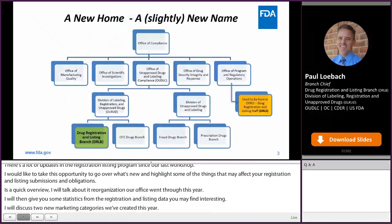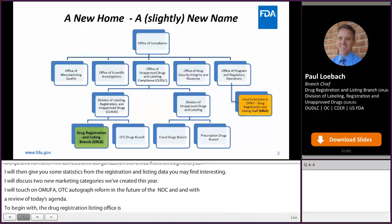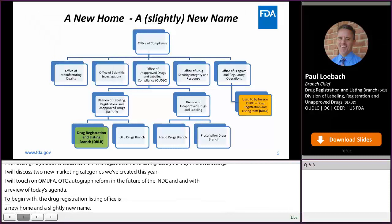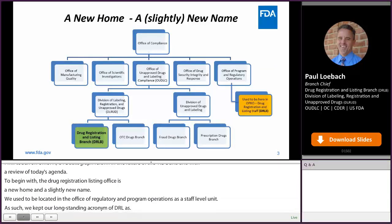To begin with, the Drug Registration and Listing Office has a new home and a slightly new name. We used to be located in the Office of Regulatory and Program Operations as a staff-level unit. As such, we kept our long-standing acronym of DRLS. As of January 2021, however, we are now located in the Office of Unapproved Drugs and Labeling Compliance in the Division of Labeling, Registration, and Unapproved Drugs.